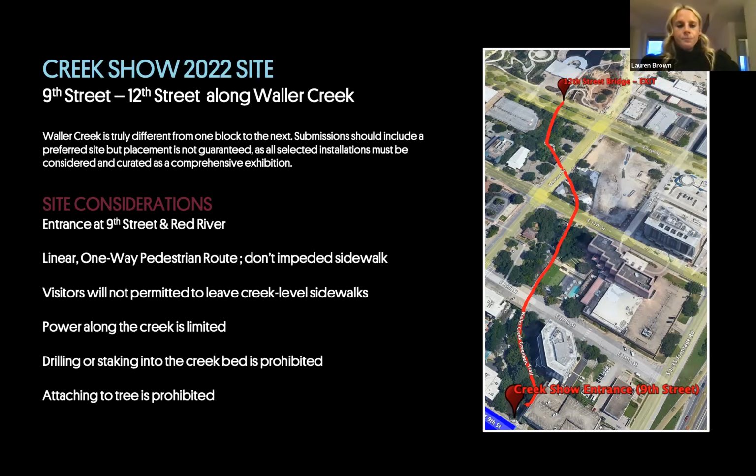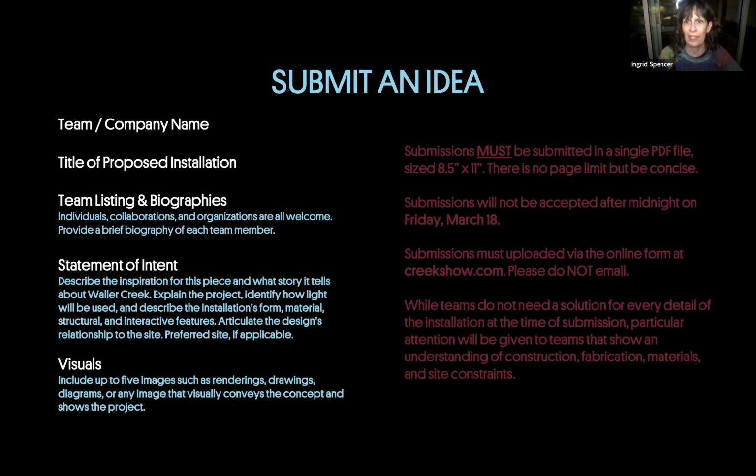Any other questions before we talk about how to submit your idea? There was a question about access being restricted during non-Creek Show times, but I believe you're not going to restrict access. I answered that there'll be 24/7 security.